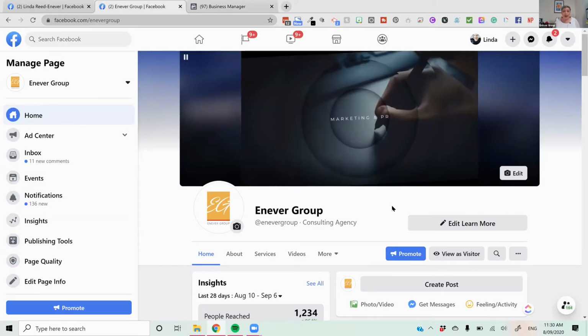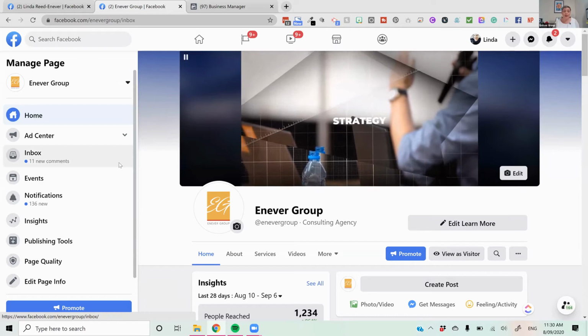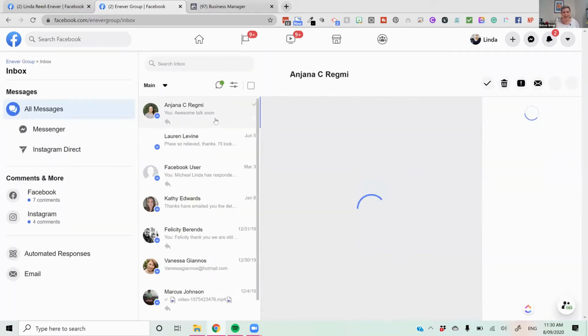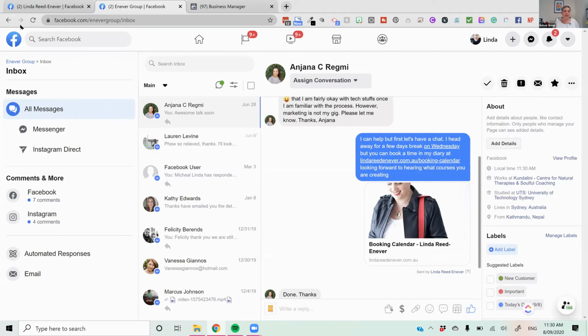So when we get to our page, we have our notes over here. We have our ad center, we have our inbox. So our page's inbox of messages is here. Now the inbox has been combined to include Instagram and Facebook now in your pages. So you will get every direct story and alert, all sorts of stuff coming through into there as well. So you'll get different things coming through into the messenger box. I'm just going to jump out of that one.